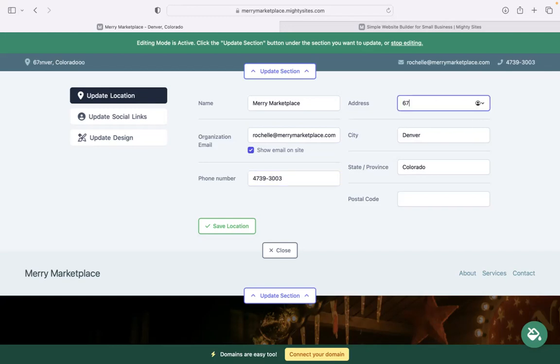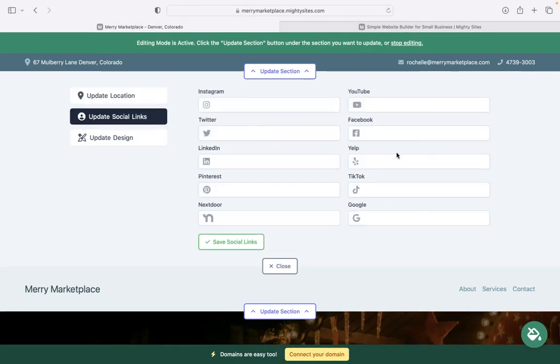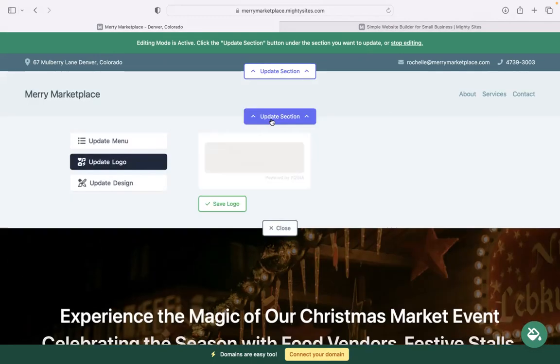Now, our physical location, the street address of our Christmas market. And once your website's live, your customers can actually click on that address and be taken directly to Google Maps for directions. And update social links, you can put in the various links to the social media your Christmas market is active on. Once you do so, you'll literally find all the links here at the top as well as at the bottom of your website.